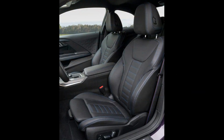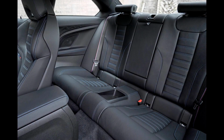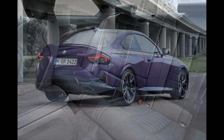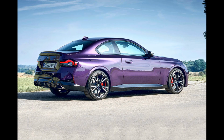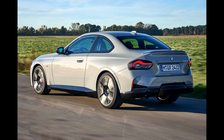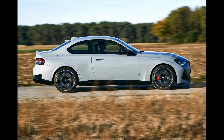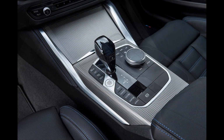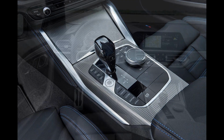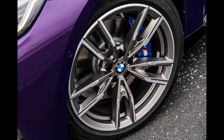Engine, transmission, and performance. The 230i features a 255 horsepower turbocharged 2.0-liter 4-cylinder, and the M240i has a 382 horsepower turbo 3.0-liter inline-6. The 230i and M240i are both offered with rear and all-wheel drive. An 8-speed automatic is the only transmission choice. During our test of the 230i, it reached 60 miles per hour in 5.1 seconds and a quarter mile in 13.7 seconds at 101 miles per hour.